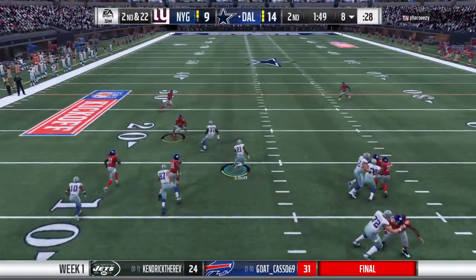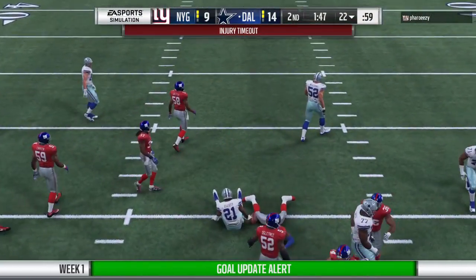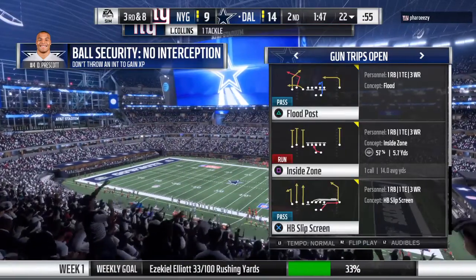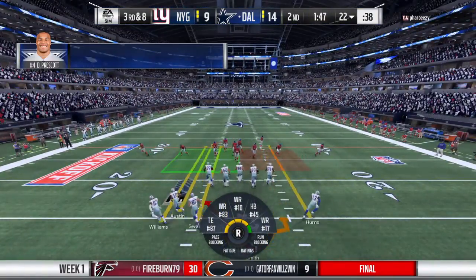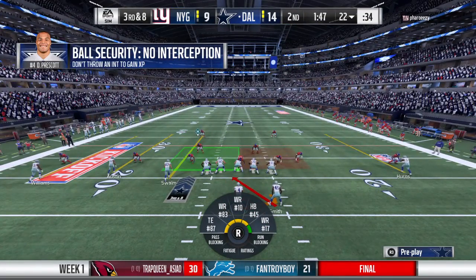On second down, Elliott. Room past the 20. And they'll bring him down here up at about the 22-yard line. The Cowboys on third down, 0 for 3 to this point. They could use a conversion. This is 3rd and 8.